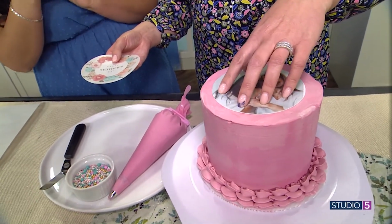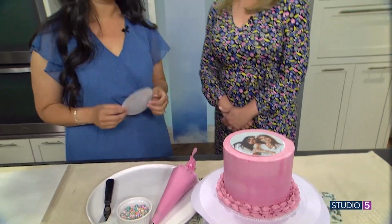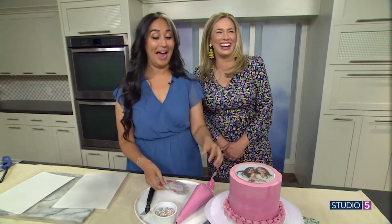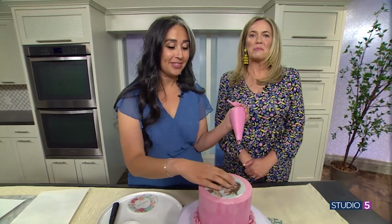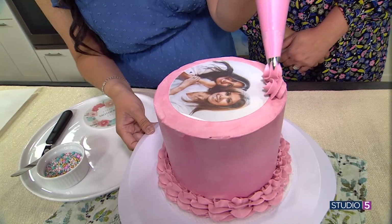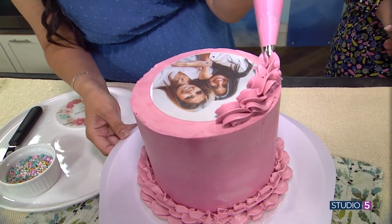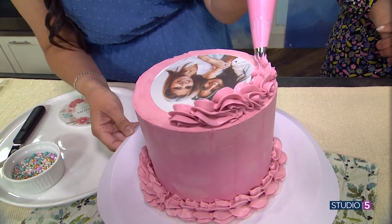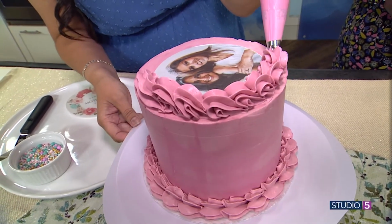So then what we need to do is pipe a border around the top of the cake. And by we, do you mean you? Do you want to do it? No. Okay, I will do it, but you're welcome to if you want to. So all we're going to do is pipe a border onto the top of the cake. And again, I am very much of the mindset, don't overcomplicate it. Sometimes things look fancier than they really are.